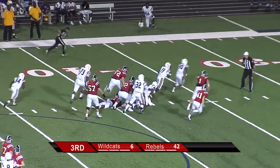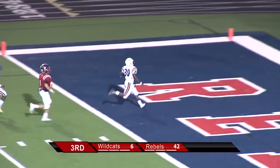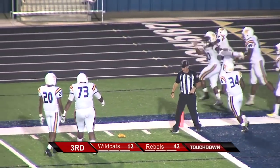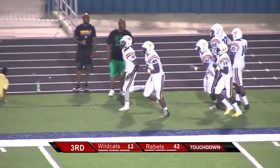There's a fumble on the play in the front forward, and it's picked up by Wossman, and he's going to take it the distance. 10-5, touchdown. Touchdown, Wossman Wildcats. DeMarquise Hardwell picks up the fumble and takes it about 50 yards for the score.